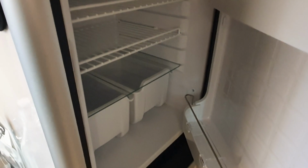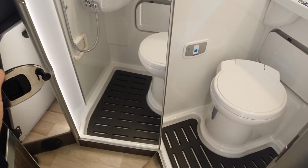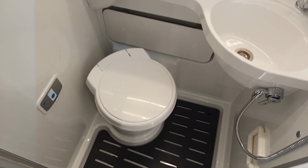This is a fridge, a Vitrifrigo. It's a two-way fridge, runs off the battery. You can, of course, extend the battery. I think it comes with a 95 ampere hour battery. I'd strongly suggest that you extend that if you want to be off-grid. If you don't want to be off-grid, then it won't make the slightest bit of difference.